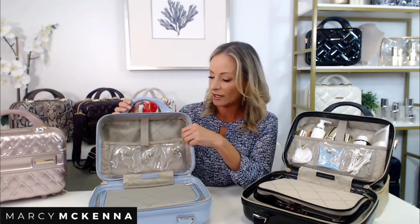They almost fit perfectly. So then here, I'm not sure if you can see it, but I want to show you how roomy this pocket is. Look how much space you have in there.